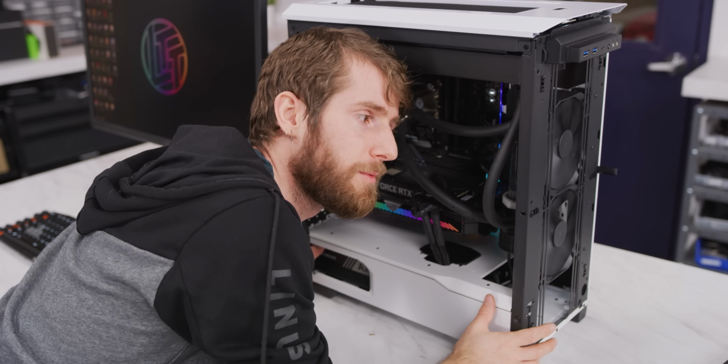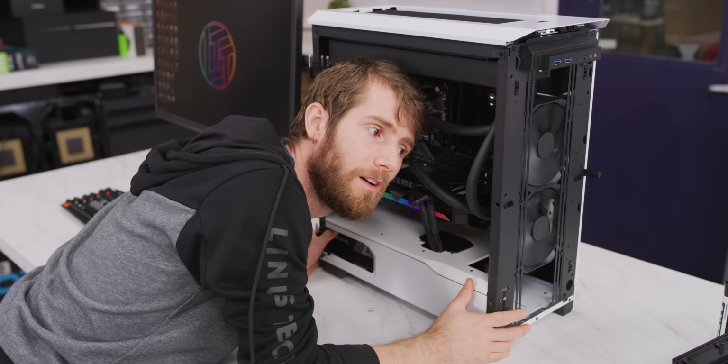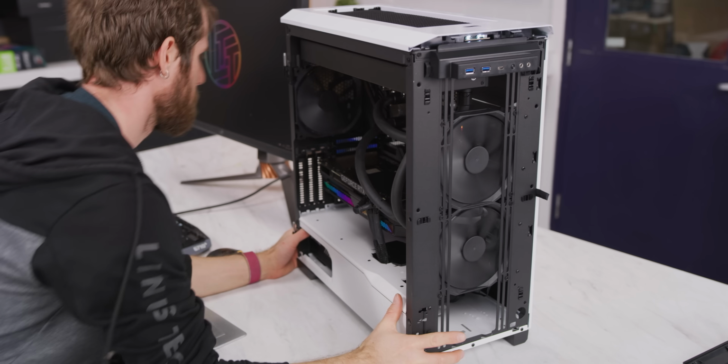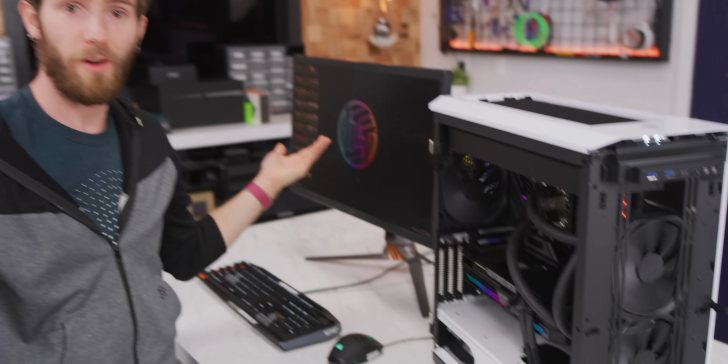I love custom water cooling. Can you even hear this system? Nope. I can hear it a tiny bit. Are you sure it's even that?